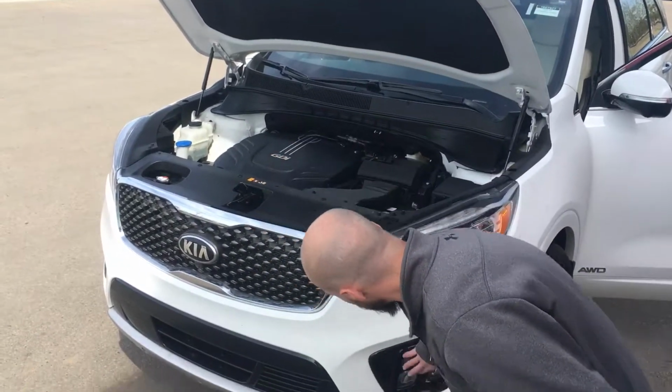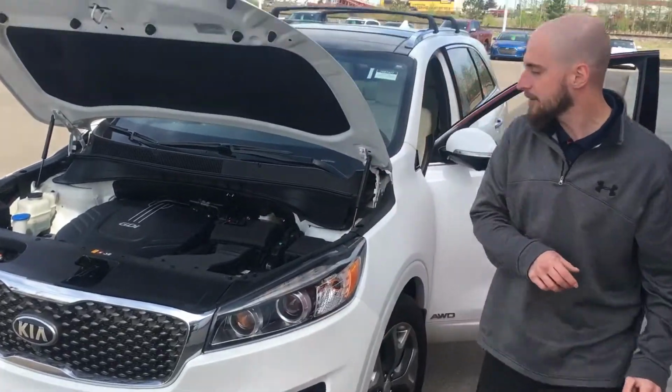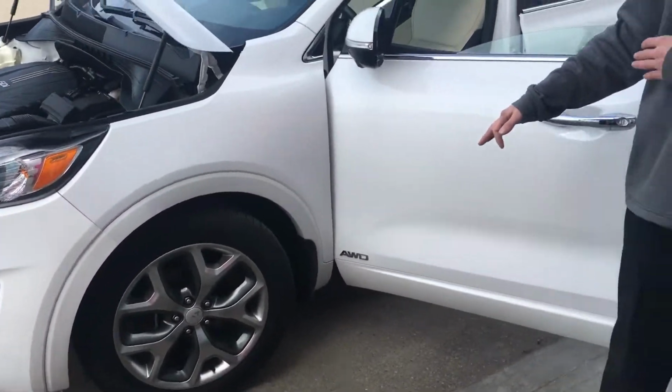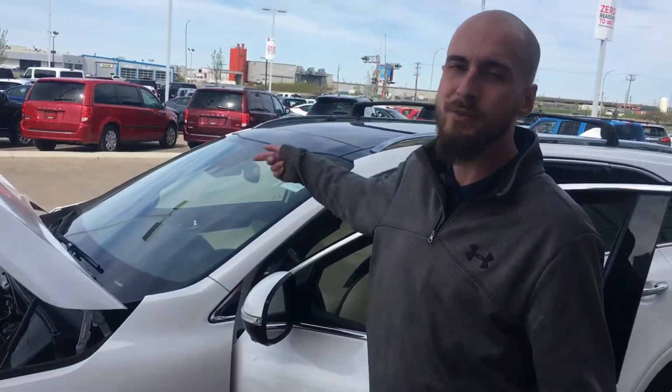You have your LED fog lights, LED daytime running lights, 18-inch two-tone alloys there, one camera on each of the mirrors, one camera on the front, one camera on the back, giving you a 360 around view monitoring, so you have ease and peace of mind when parking.